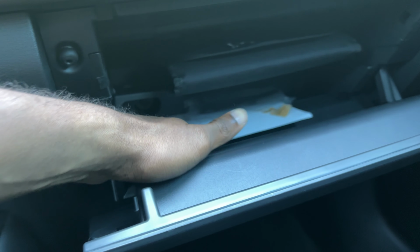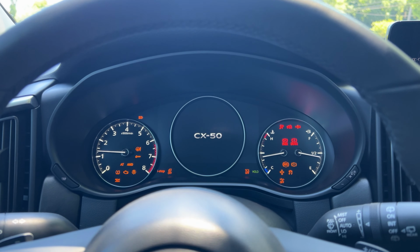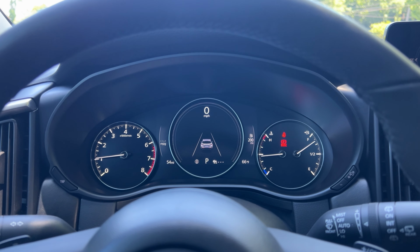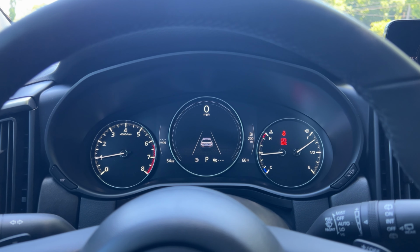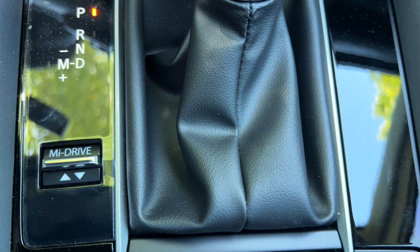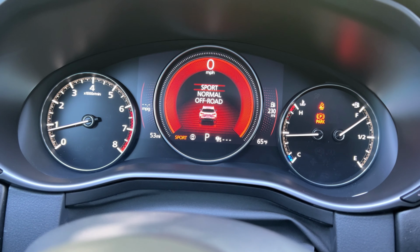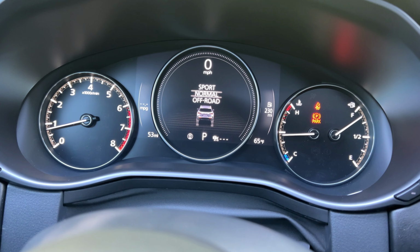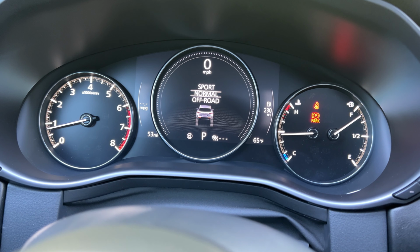The gauge cluster is familiar. The layout is straightforward and easy to read. There are 2 analog gauges on the left and the right, and a large digital gauge in the center. Mazda's intelligent drive system allows you to adjust the drive modes between 3 settings using the switch on the center console. You can switch between normal, sport, and off-road.